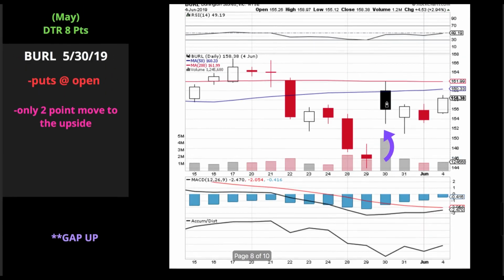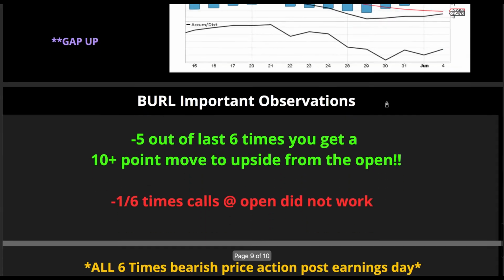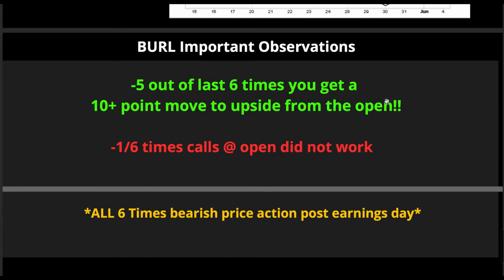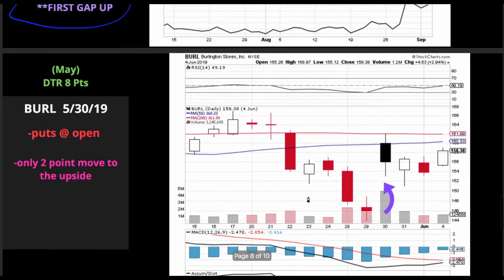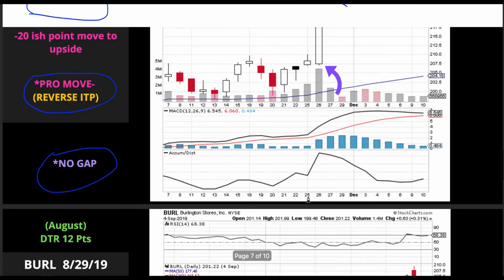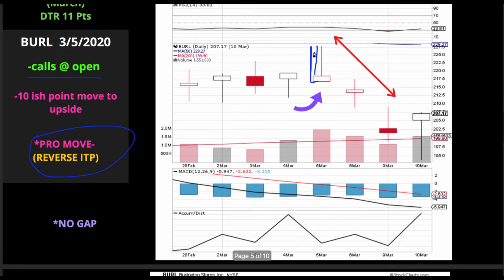I try to minimize it and make it as simple as possible for you here, but we've got tons of statistics and numbers written in my notebook, but this is basically what you need to know. 83% chance to win by getting calls, 100% of the time bearish price action post earnings day, and expected finish higher by 7.63%. Now, what I will say about this expected finish higher of 7.63% is that you had that one outlier case where it actually went up 20 points. So that's a significant difference compared to these 10-point moves we're typically getting.